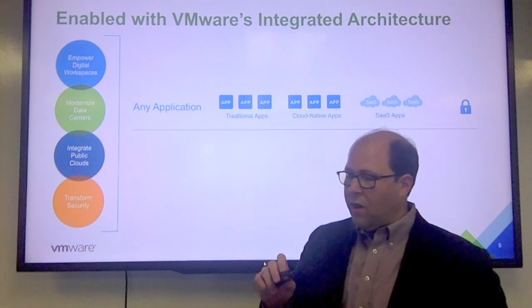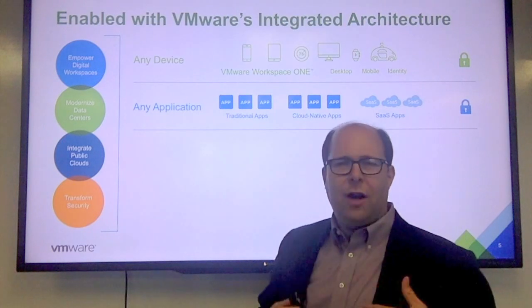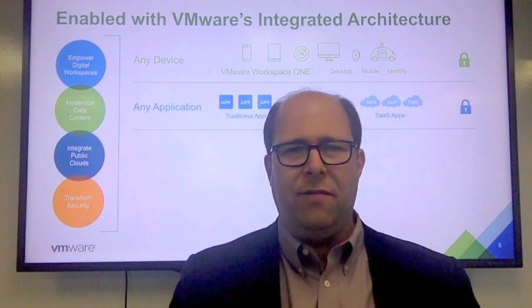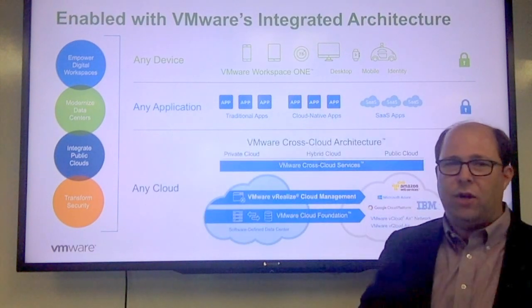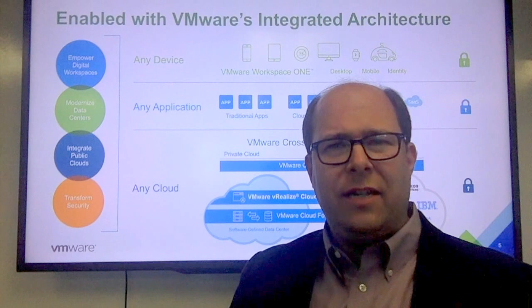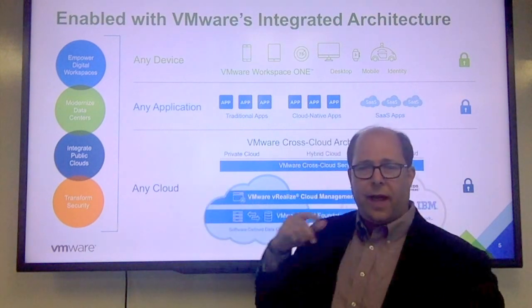More and more, our customers are looking to receive those applications on any device. We like to say from tablet to Tesla. So our customers, their IT organizations, need a platform that can deliver any application to any device. Well, we have that platform. We call it VMware's cross-cloud architecture, and it allows us to deliver any cloud to any application for any device. Side note, those are the six words you need to describe to your customer what the future of their IT organization looks like. Any cloud, any application, any device.